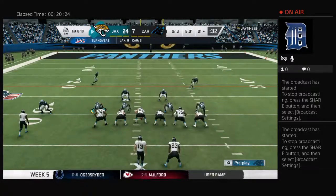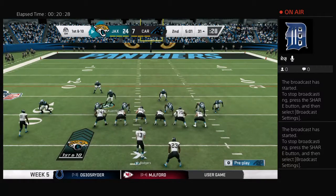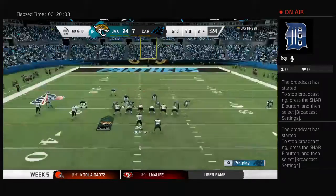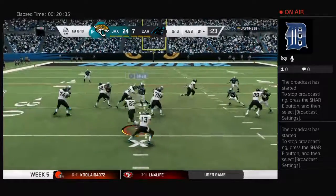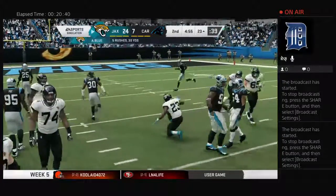Line of scrimmage, the 31 now on 1st and 10. They're running it. Check nickel. Go to 50. Kill. Turn up. Back north. Kill, turn up. On 1st down, it's Blue. And they'll get him down after a pickup of 8, 2nd and 2.